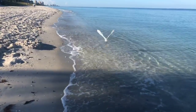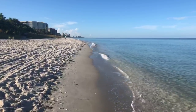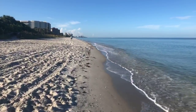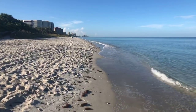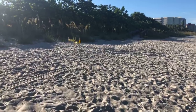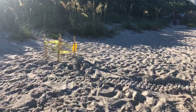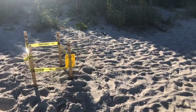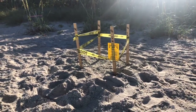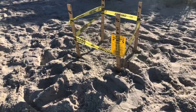A snowy egret taking off. Gorgeous out here. Yep, 46 is over here. Great news, two new nests, huh? 46 and 47. There's nest 46. Oh, in the bright sunlight. Take a picture of that real quick before signing off. Very cool.